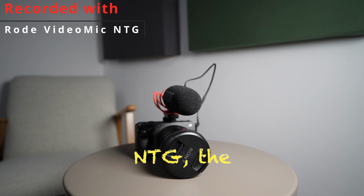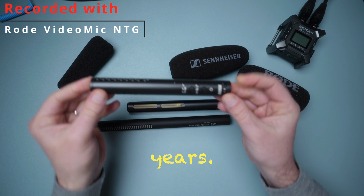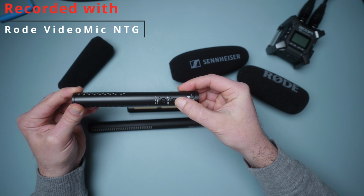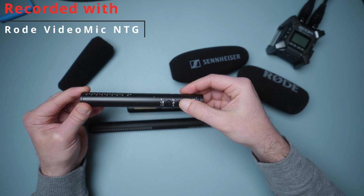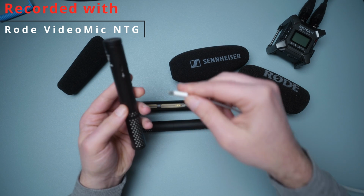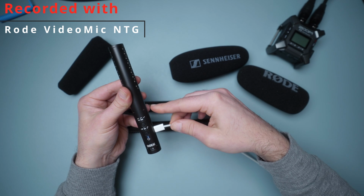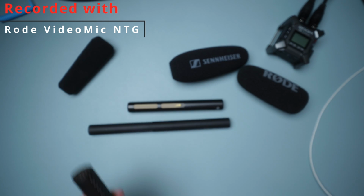Rode VideoMic NTG, the most famous microphone, YouTubers' first choice since years. It has a pretty good sound quality, most versatile microphone in the test, I would say. You can use a 3.5mm jack to record directly to your cam, or you can use it as a USB microphone. It has a built-in battery which lasts around 30 hours in my test. It has safety channel, low pass filter, etc. It's really packed with features. It costs around $260.